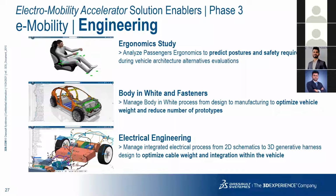And as we talked about earlier, and as you all know, right now cars are not limited to a mechanical system, it is going into a lot more complexity. So you have a lot more electrical components that are a part of it. So what you can do here is, the 2D schematics that you have for your electric circuit inside your vehicle, you can directly generate a 3D generative harness. You can give in all the parameters and all the details, and then you can run an optimization study for the cable weight and the integration within the vehicle itself. So there's a lot more detail that you can definitely go into, but this is an overview of the electrical engineering aspect as well.